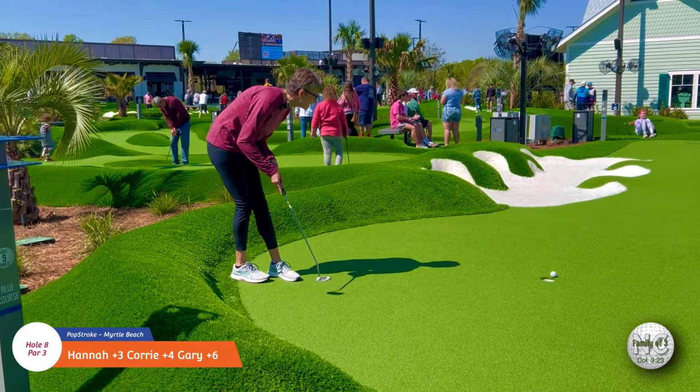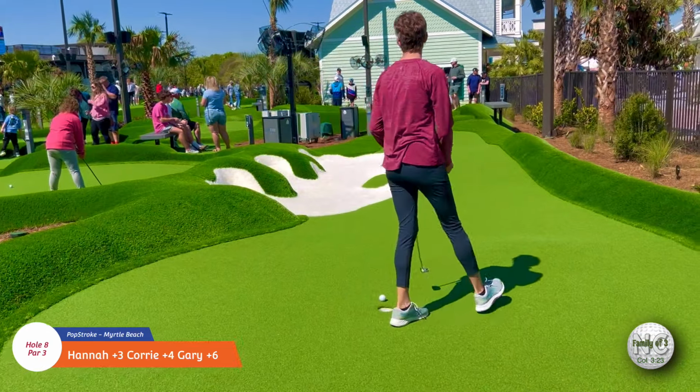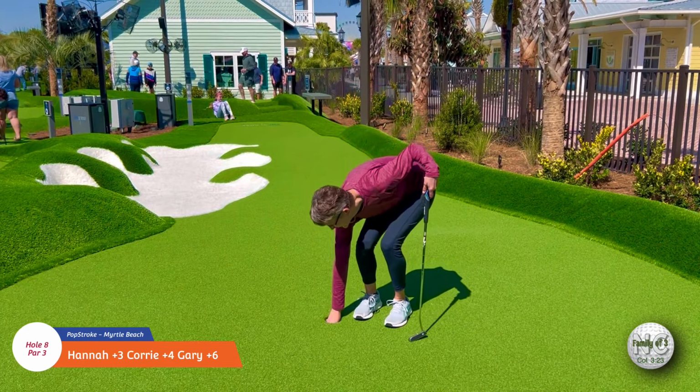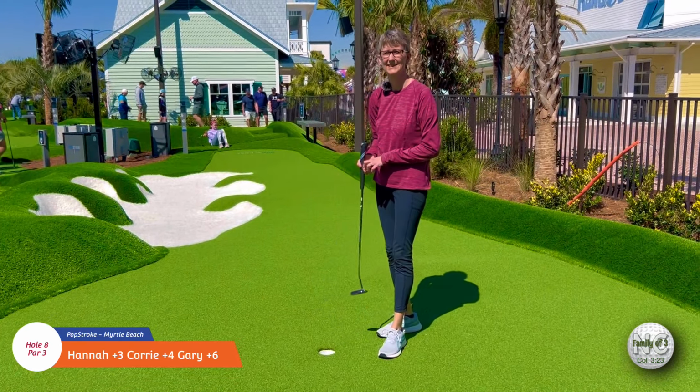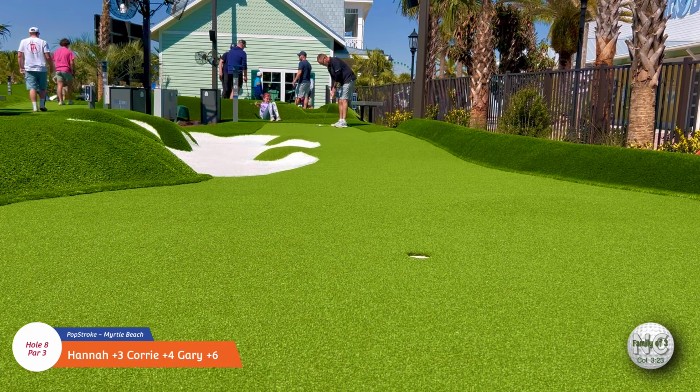And she's gonna get that one in the hole. Oh, whoa, she got robbed on that one. Big time. It went all the way around the hole, folks, before it went in. Or didn't go in, actually, until she putted it in. Gary's on hole number 8. Let's see what he can do.